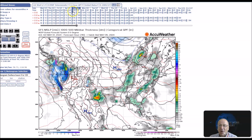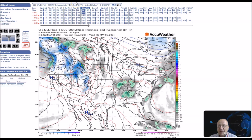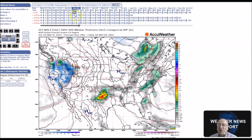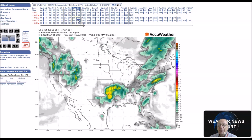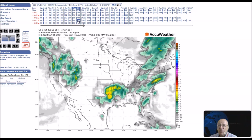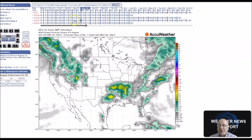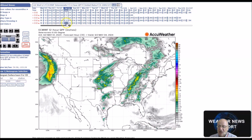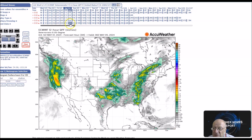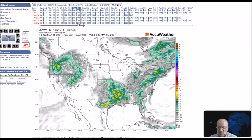Here's our upper low. And then like that subtropical jet will interact with a frontal boundary and bring heavy rain to the southern plains. And we're going to take a look at the rainfall amounts for this period. Now we're going to go here. We see this is the GFS, 1 to 2 inches in 6-hour periods. And then we'll look at the European. It's a little less. If I can see, 1 inch, 2 inches, little pockets are heavier. But the GFS is bringing the most precipitation.